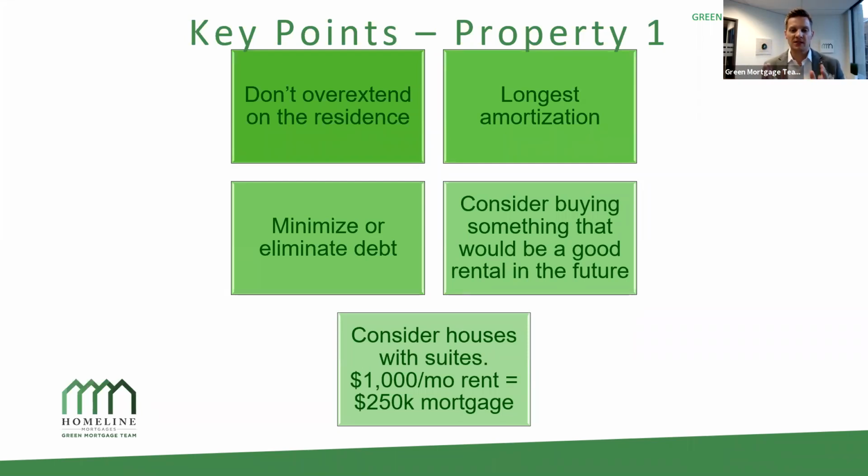Now, just because the rental suite generates $1,000 a month doesn't mean that the lender is going to use $1,000 a month. In fact, they'll usually use between 50 to 80% of that rental income. So it doesn't mean you qualify for $250,000 more, but if you can fit it into your budget and your qualifications, it's generally advisable, if you can, to consider buying a house that has a basement suite in it, as it will allow you to qualify for more debt in the future and it's better on your personal budget.